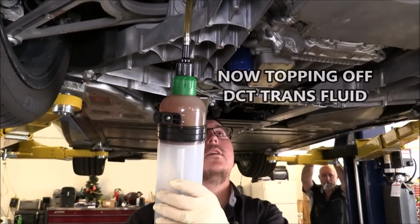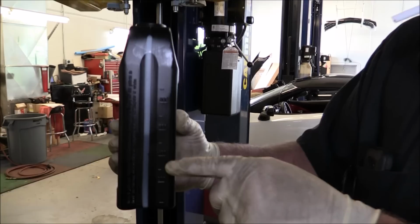Okay. As we can see, it took just about a half, maybe a little over a half of a quart to refill it.